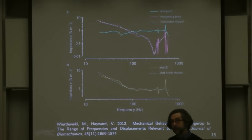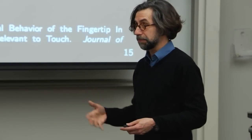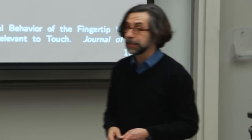And so in terms of haptics, it's very meaningful, at least to me, because when I make displays, now I know what the display is actually stimulating. It's actually displaying this second order system with a 100 hertz corner frequency. And I'm very much convinced that the brain is very much aware of that.